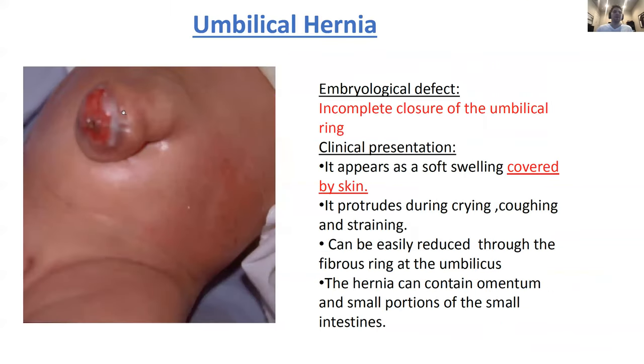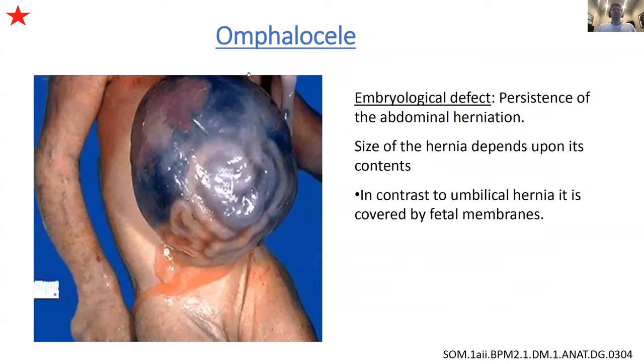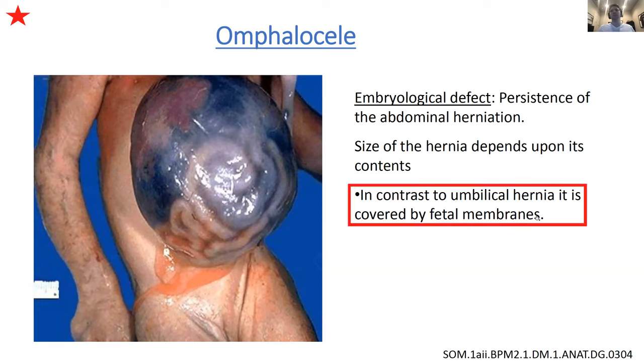Umbilical hernia, it could happen. It's not a big problem. They can fix this. But if you have some sort of laxity in the umbilical musculature, the umbilical hernia can pop through. What's more important is this omphalocele, which you could see. Remember, "cele" kind of means it's sealed off. So you could see this, it has a covering. The baby will present with the intestines outside of the body, but it's covered, right? Because that's a seal. So it has fetal membranes.